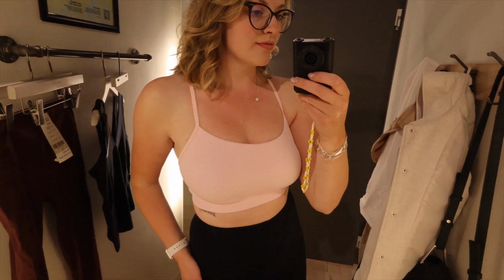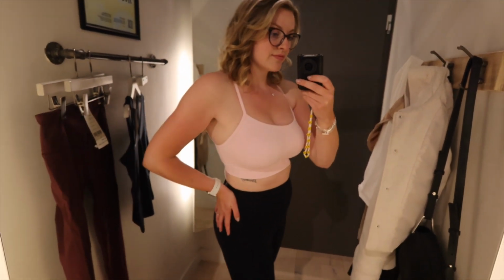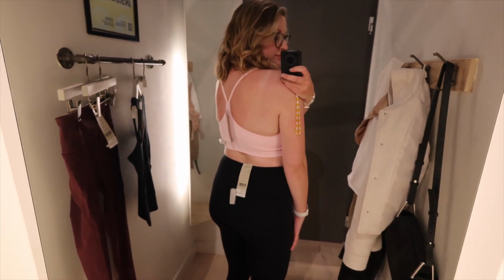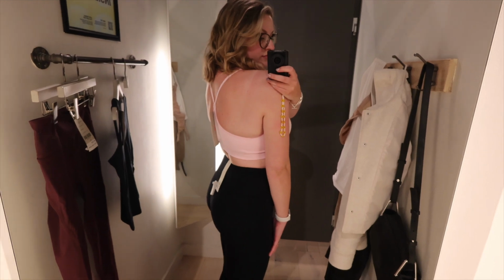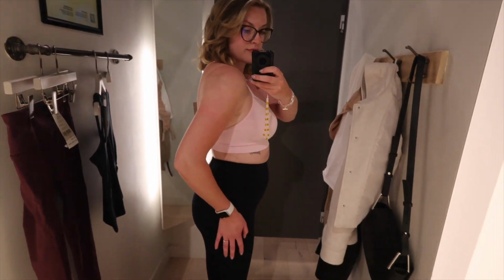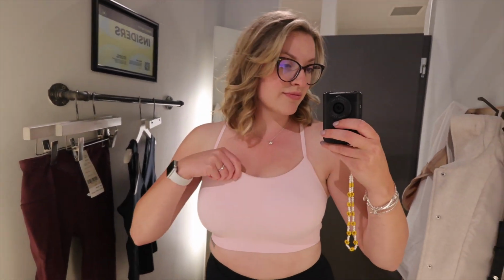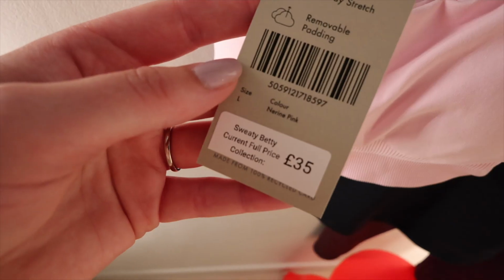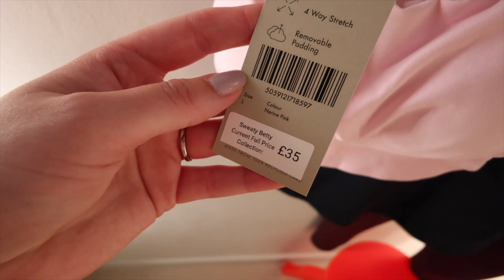I absolutely fell in love with this sports bra as well. The baby pink colour is just gorgeous. I love the simple detail of it on the back. But unfortunately, you can't really see it in the video clip, but you could really see the removable pads. And I do like to keep the pads in the bra just because it gives me a little bit more protection. It was such a shame though, because this was only £35 and I really wanted it, but I just couldn't justify it because you could see the pads.